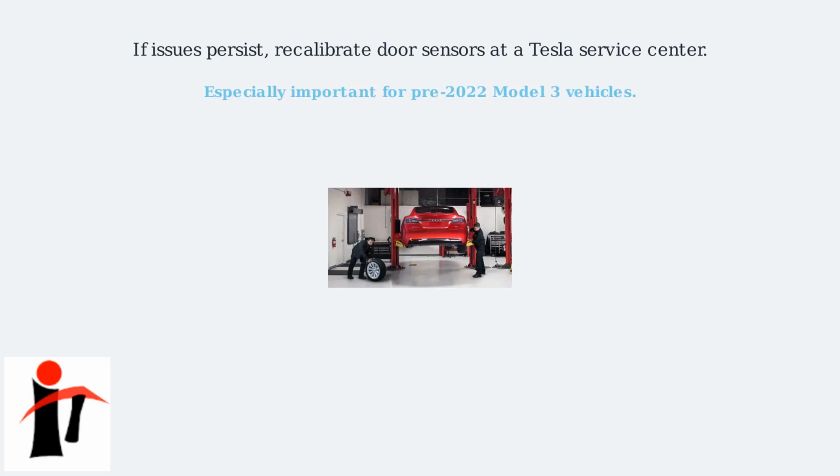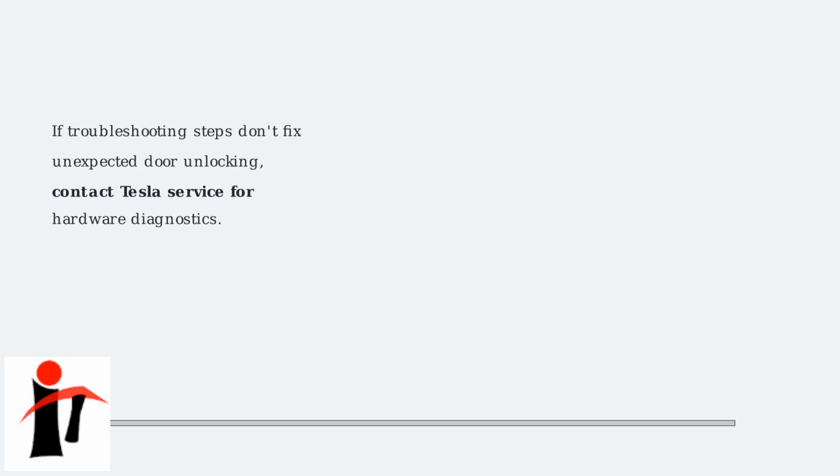If software updates don't solve the problem, consider having the door sensors recalibrated at an authorized Tesla service center. This is particularly recommended for Model 3 vehicles manufactured before 2022, as they may have hardware variations that require professional adjustment. If you've tried all the troubleshooting steps and your Tesla Model 3 doors are still unlocking unexpectedly, it's time to contact Tesla service. There may be a hardware issue with the door sensors or the locking mechanism itself.